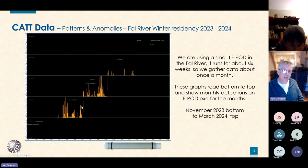December, this pod came back and they clicked up the Fowey River there, about 9.5 kilometers up the river, all through December, all through January, through most of February. Then in March, they went out again.